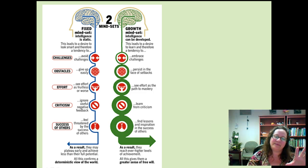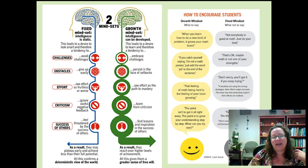We also know that it's important to help students develop a growth mindset rather than a fixed mindset. So a growth mindset says to us, things are hard, but we're all growing from this. I can grow my intelligence if I try really hard. To encourage that, you might say something like, when you learn how to do a new kind of problem, it grows your math brain. Or, that feeling of math being hard is the feeling of your brain growing.